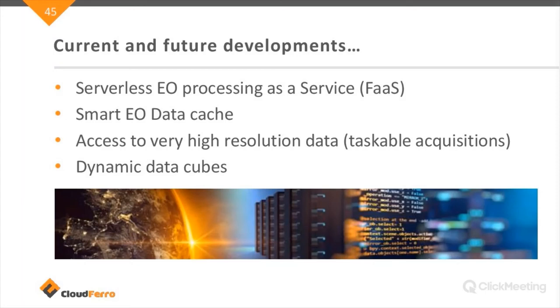So you can, for instance, download and acquire high resolution data from external platforms and have that data stored in a common cache, which is currently over a petabyte, and this data cache is free for users. By free, we mean it's free for users who use virtual machines or other processing on the platform. They may make use of this cache. Another thing that we are working on is better access to very high resolution data, with different new data providers coming in with very high resolution data. And another area we are working on is dynamic data cubes.